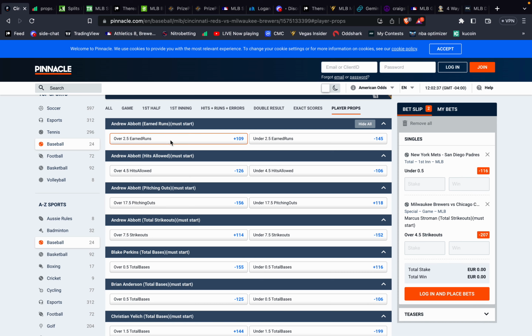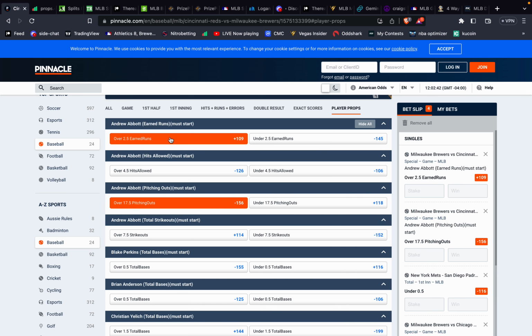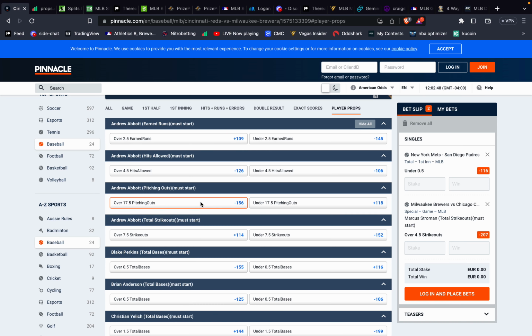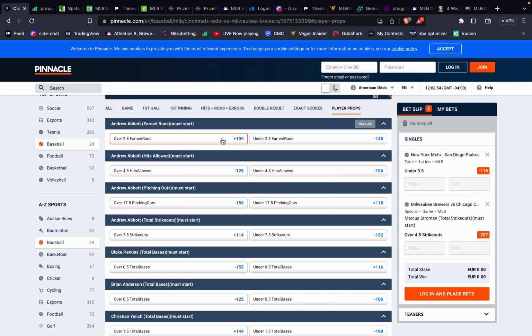So that would give him a quality start if he went 6 innings and had under 2.5 earned runs. So that would be a 4-point bonus. So we'd be looking at 18 plus 4 is 22, minus 6 for the 2 runs earned. That would bring us down to 16 fantasy points.